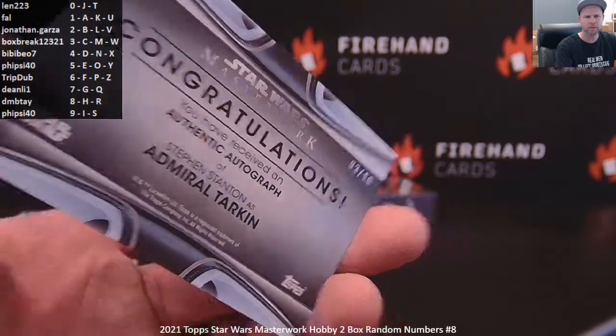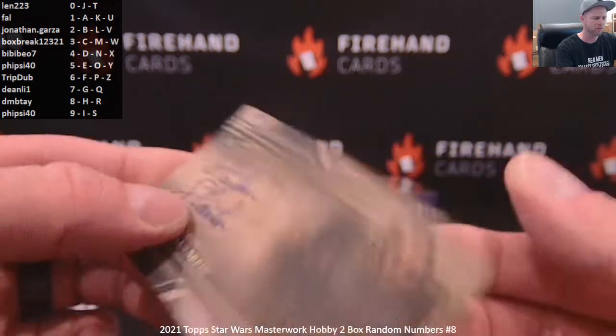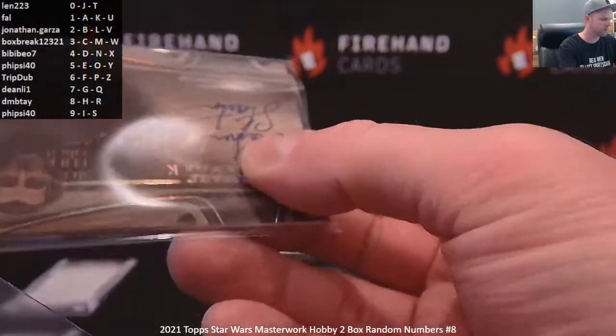Box Break Daryl. Congrats, Daryl. Second time we pulled a wood card out of this stuff. First time that wood was an auto.